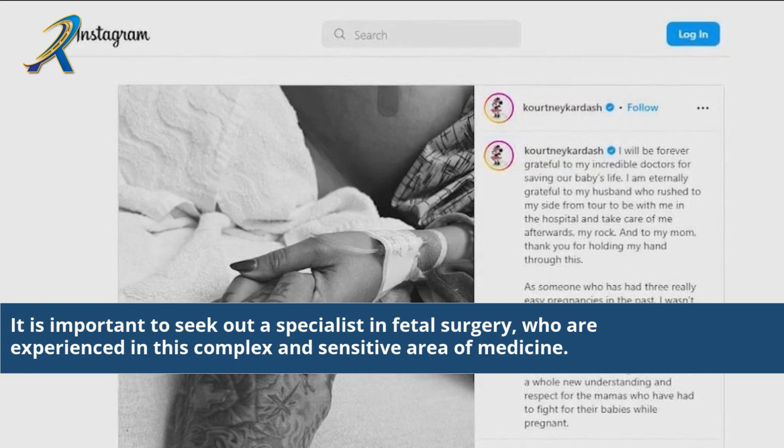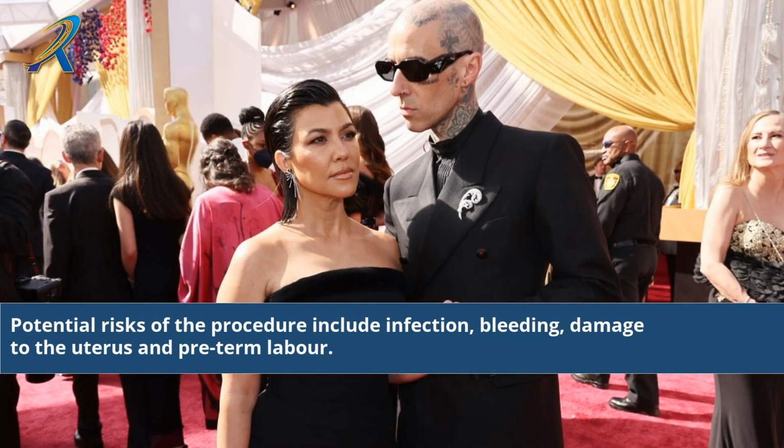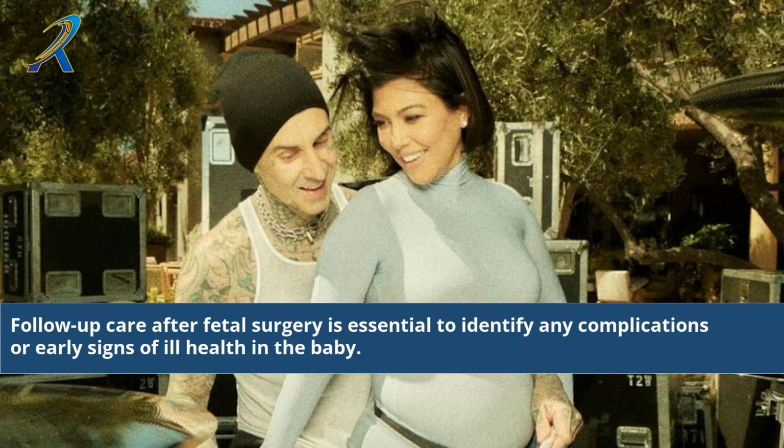It is important to seek out a specialist in fetal surgery, who are experienced in this complex and sensitive area of medicine. Advantages of urgent fetal surgery include improved outcomes for the baby, the possibility of avoiding a high-risk birth and better quality of life in the long term. Potential risks of the procedure include infection, bleeding, damage to the uterus and preterm labor. Follow-up care after fetal surgery is essential to identify any complications or early signs of ill health in the baby.